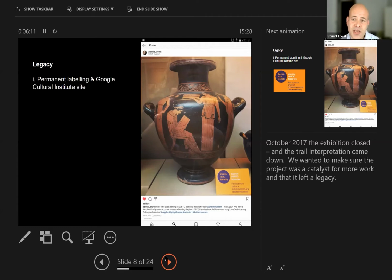And one of the things we did was update all of the labels across the museum to try and make sure that they were still highlighted and that the texts talked about the LGBTQ aspect. We created a Google Cultural Institute site so people could still access the longer texts if they wanted to read them.